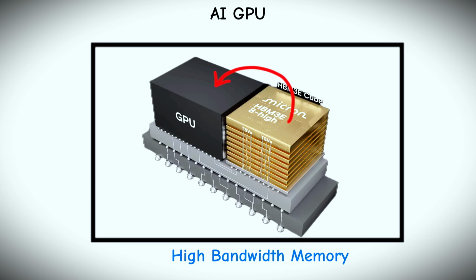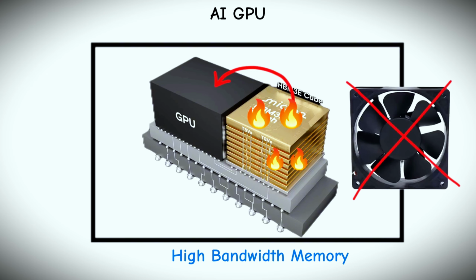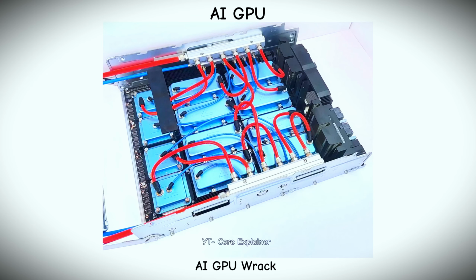But because these chips run at absolute maximum capacity nonstop, they generate a terrifying amount of heat that regular air cooling simply cannot handle. That is why server racks packed with AI GPUs like the NVIDIA H100 usually require massive liquid cooling systems just to keep them from melting.